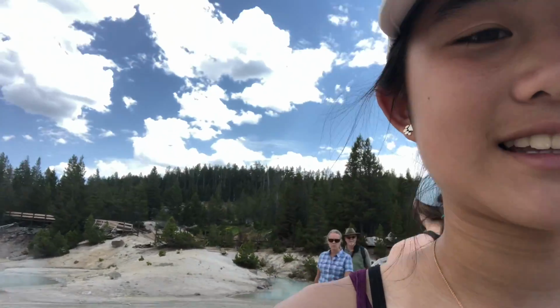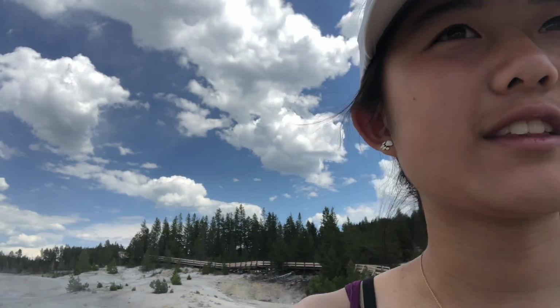It kind of stinks here. I think it smells worse than Old Faithful. Old Faithful smells like hydrogen sulfide. Old Faithful smelled like eggs. This one smells like da baba. Like a rotten egg. No, just some da baba. Rotten egg, that's the hydrogen sulfide. Rotten egg mixed with da baba. Nasty.